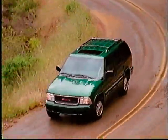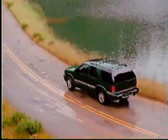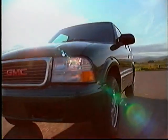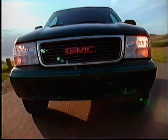I mean, Susan and I are glad we did test drive one because it gave us a different perspective of a GMC truck. I think it's great. The next time we go out and buy a vehicle, we are definitely going to look at a GMC product and a Jimmy. That's the honest truth.